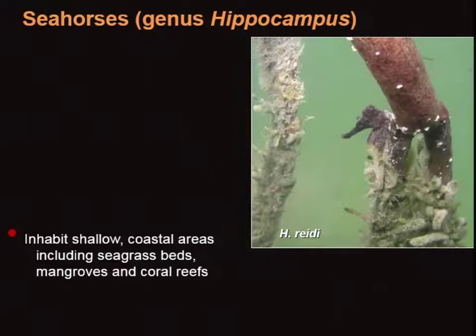But of course, there's a problem associated with the shallow coastal water ecosystem where they're found, and that problem is that we as humans mostly live along the coasts. And because of that, we are causing habitat degradation. We've got a loss of our submerged aquatic vegetation, so our seagrasses, for example, and a decrease in water quality, which is leading to a loss in seahorses worldwide.